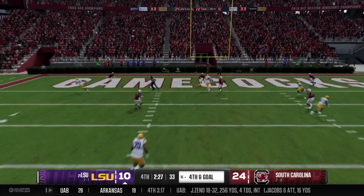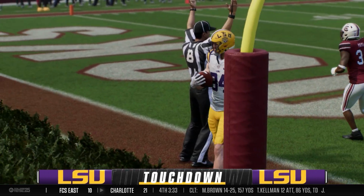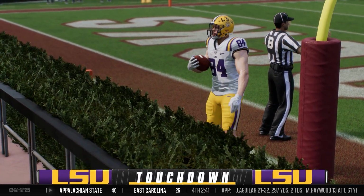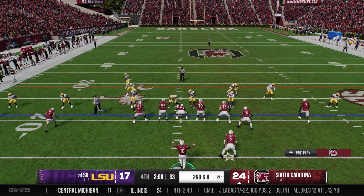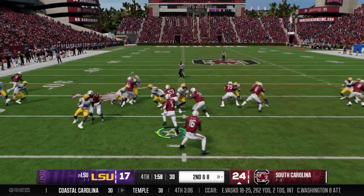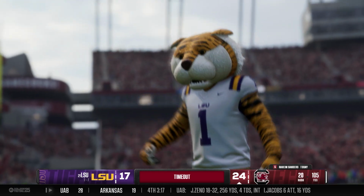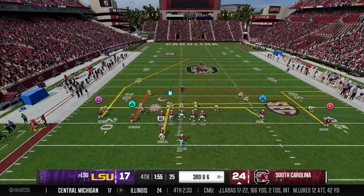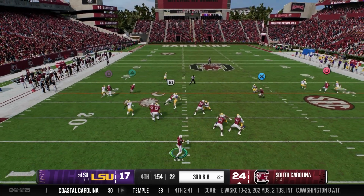4th and goal. Nussmeier across the middle. It's caught for a touchdown. How does that get through the defense? I thought that one was picked off for sure. But LSU has 7 points, and they're only down by 7 now at the 2-minute warning. Gamecocks just need a first down. They don't get it here. It's now 3rd and 6. What do you do? Do you try to force another timeout, or do you try to go for the first down?